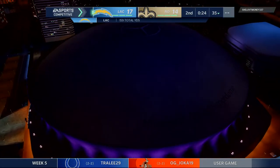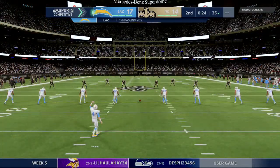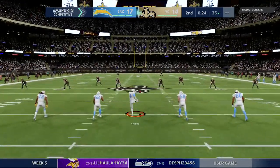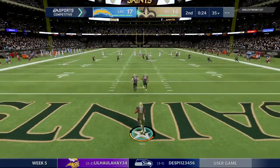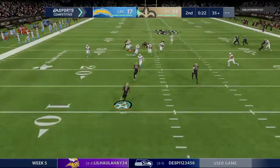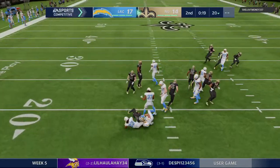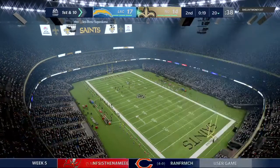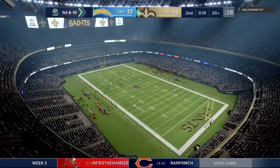Chargers 17, Saints 14. Michael Badgley to kick off for the Chargers. Following the touchdown, Badgley out there to kick it away. Taken about 7 yards deep. And the decision to come out of the end zone is going to cost him 5 yards as he's taken down right at the 20. Over, first and 10 at their own 20-yard line.